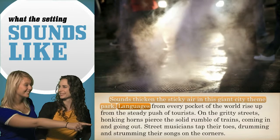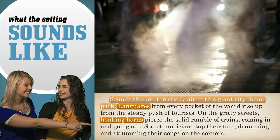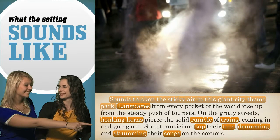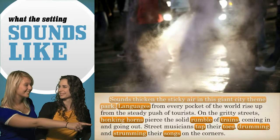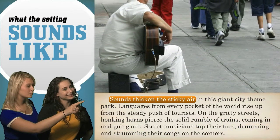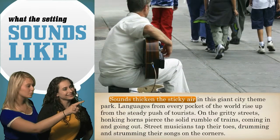Foreign languages, honking horns, rumbling trains, tapping feet, drumming and strumming of songs. These descriptions, along with the words, sounds thicken the sticky air, help me to understand that you can hear all of this at the same time in Times Square. You know, it's kind of like using sound effects to enhance the scenes in a play. What else did you notice?